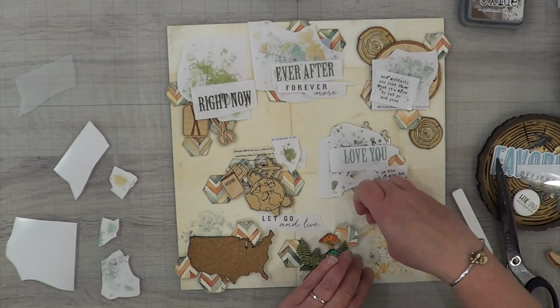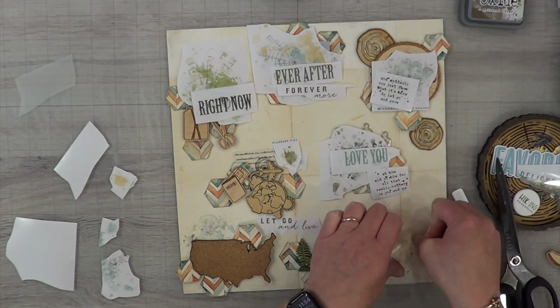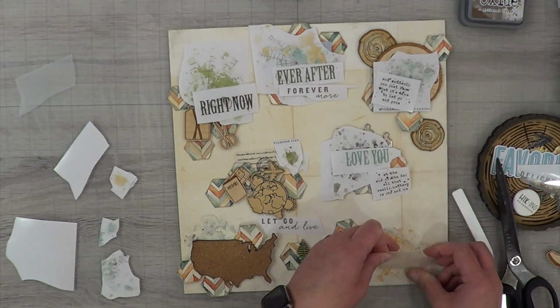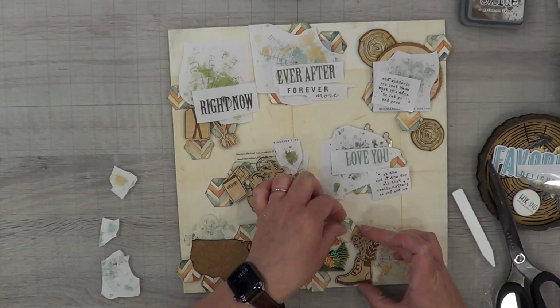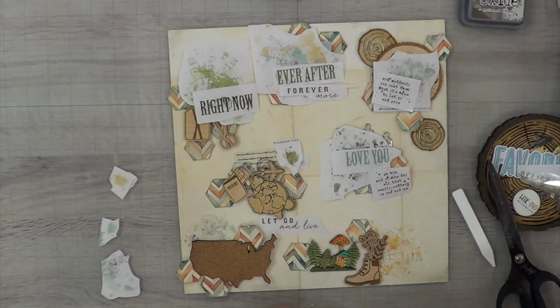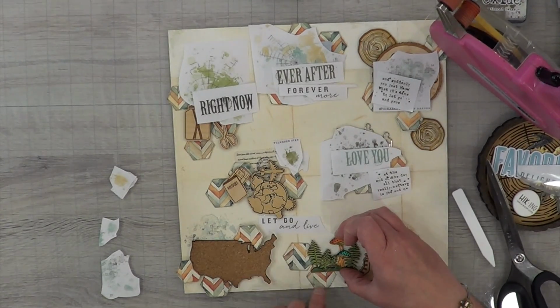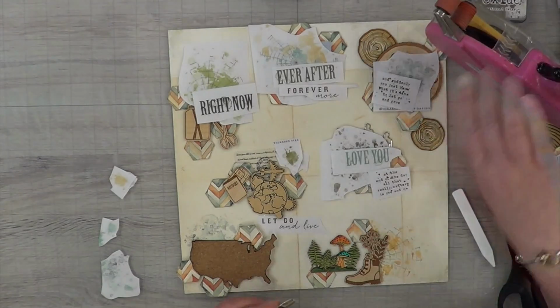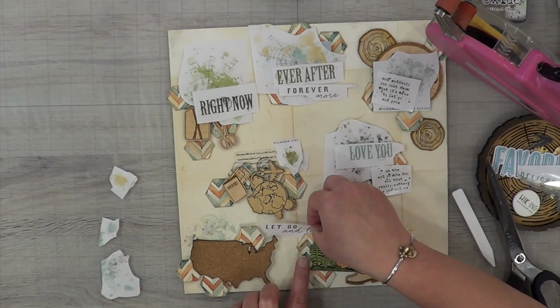You guys know, well, for those of you that don't, I'm not a heart person. I avoid them at all cost. I think that they are the hardest shape other than a triangle to work with on a layout, or at least in a cluster. I struggle with hearts very, very much, but there will be a heart on a page all about me.